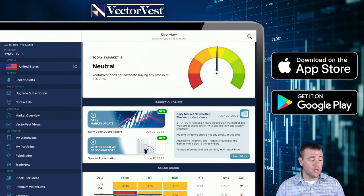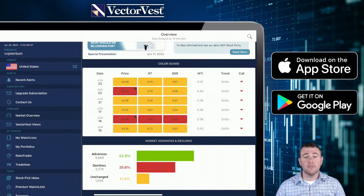The color guard is neutral, and VectorVest does not advocate buying any stocks at this time here. If we scroll down, taking a look at the advance-declines, 53% of stocks are moving higher, 36% of stocks are moving lower. So not going the right way for the advance-declines the way we want to see it. Not getting to that 2-to-1 ratio. If anything, starting to come down closer to that 1-to-1 ratio. So therefore, telling us, hold off, be safe out there, keep the powder dry, wait for the right opportunity.